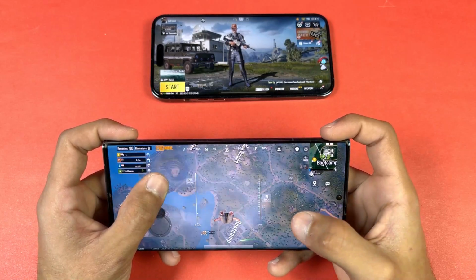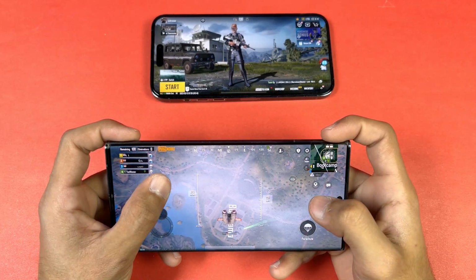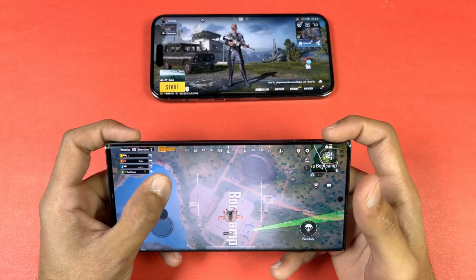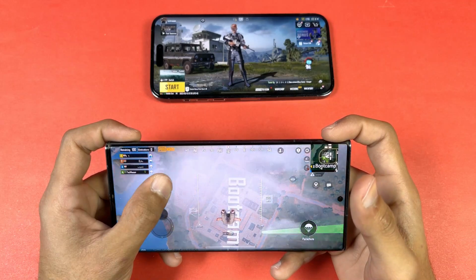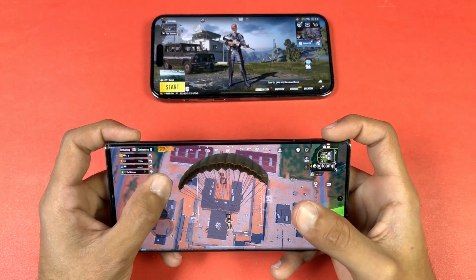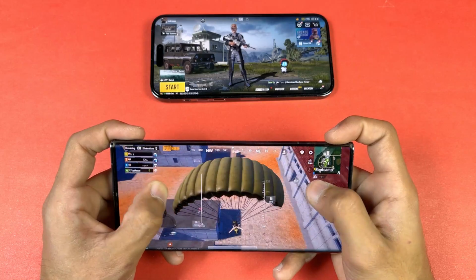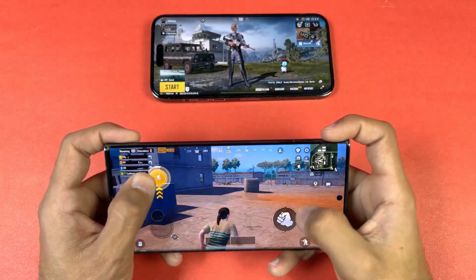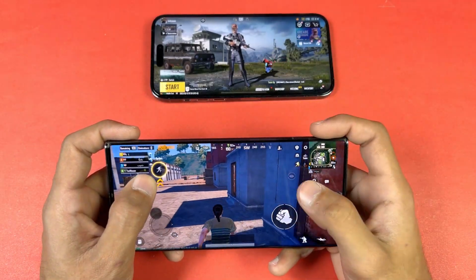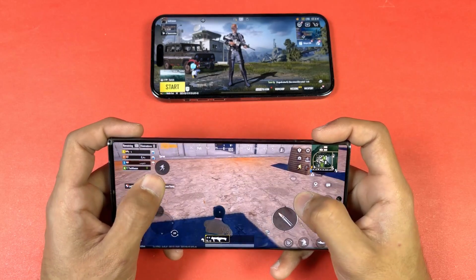despite having a less bright display. Still 60 FPS, no jitters that I can feel, no FPS drop, and the frame rate feels very stable. Although we don't have a lot of enemies like we have on the iPhone, still the Samsung also performs really decent.